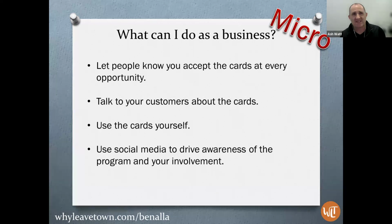So we often say at the start of a program in particular, the more cards in circulation, the better. Even if they're only $10 cards or whatever, that really helps grow the program. So anything that you can do to talk to your customers about using the cards definitely benefits not only the program, but I think a wider shop local message as well.